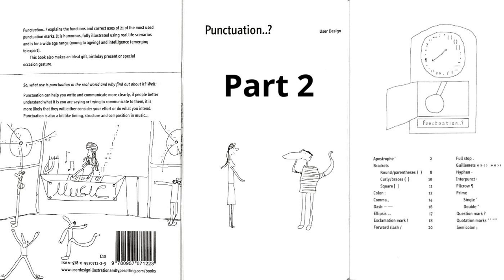Okay? So let's think again about this book. Remember how I described it to you earlier? Well, let's go a bit deeper and I'll give you my thoughts, both the negatives and the positives. I definitely like this book, but I think it's not 100% perfect. I mean, nothing is 100% perfect, is it?